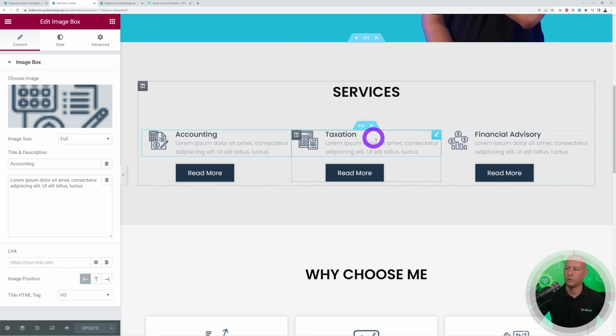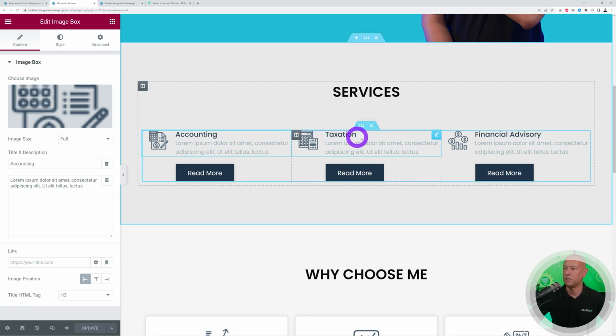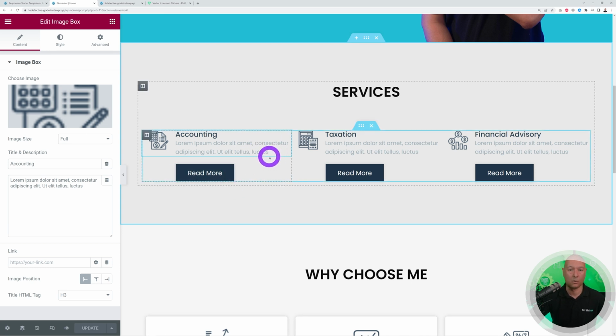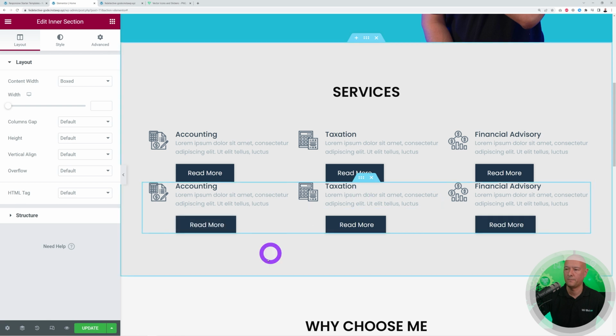So this is basically where you're going to list all the types of services that you offer, so that your visitors will know immediately if this is the type of service they are interested in. So at the moment we have accounting, taxation, financial advice, but you maybe have more than this. So what can you do? You can actually duplicate this all together. If you hover on top of this section here and right click, as you can see, you can duplicate this as well. So let's click on this, and there you go. As you can see, immediately now we have 6 different services.